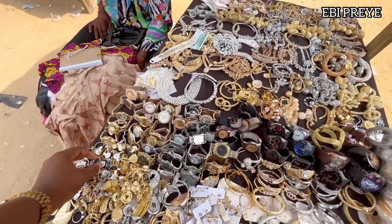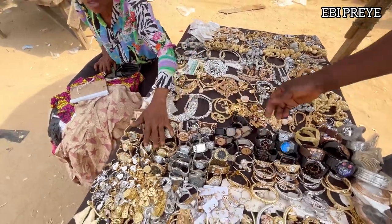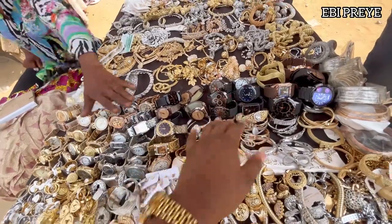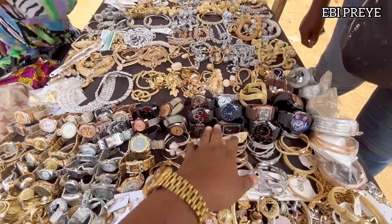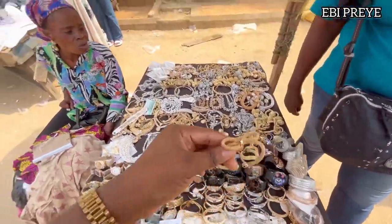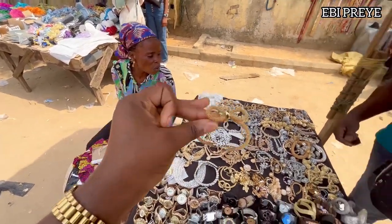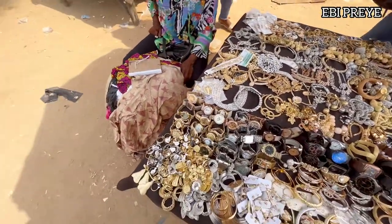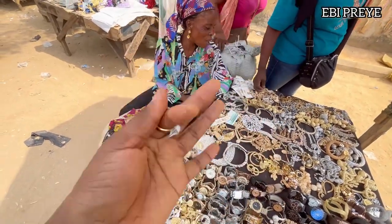What of your wristwatch then? This 1000. This one, this 2000. 2000. How much? This one, 2000. 1000. Oh, 1000. This one, 1500. Wow. How much is this one? 1500. I'll pick this one. This one is cute. Yes, ma'am.